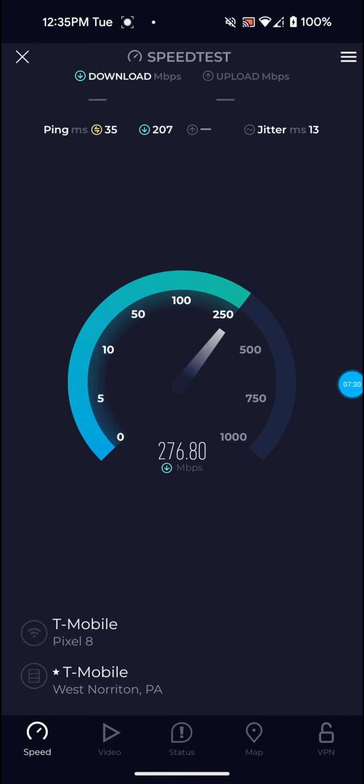So 281, a little bit better on the download on that one. 10.3, a little bit better on the upload, and only 35 ping. Not bad for the ping on that one, but the upload and the download speeds are not looking good at all.